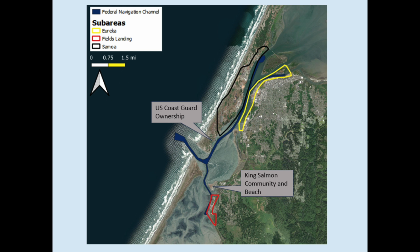So our first cut, we just pulled out all the areas adjacent to the federal navigation channel because that's necessary for these uses. And then we excluded the area by the entrance there owned by the US Coast Guard and the King Salmon Community and Beach because these uses wouldn't be consistent with what they're doing there. So I'm just going to quickly run through the results. So with that, we broke it into 3 sub-areas: the Samoa sub-area, Eureka sub-area, and Fields Landing sub-area.